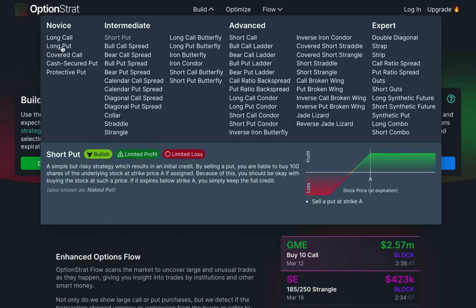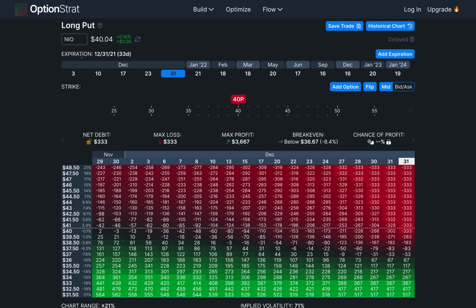So I'm going to go to long put here. By the way, this is the victory spread that we talked about a few days ago, but this is using it with puts, right? In the last video, I used it with calls. This is how you would use it with puts. And of course, it's a little bit different. This one is more bearish oriented. The one with calls is more bullish oriented, right?